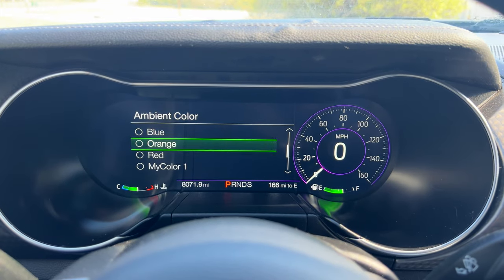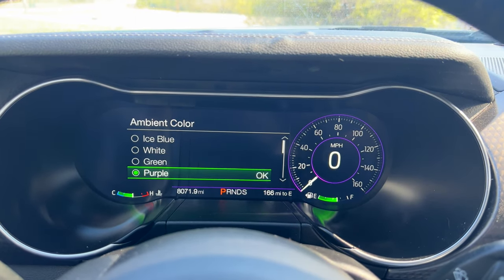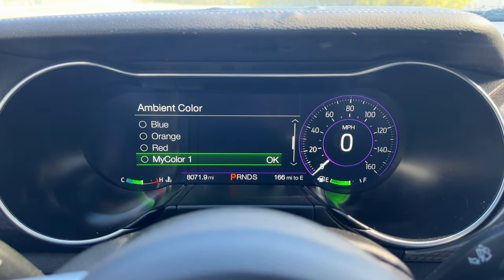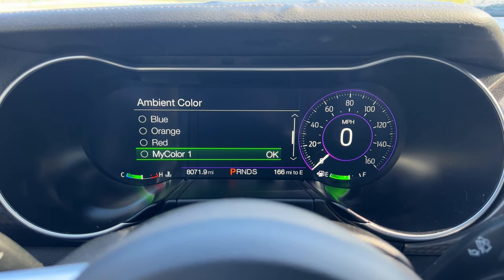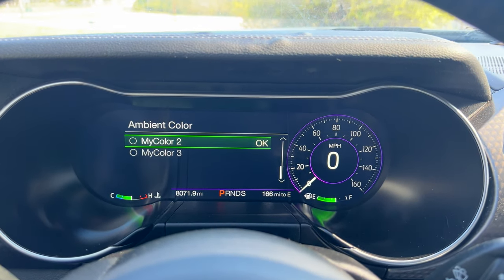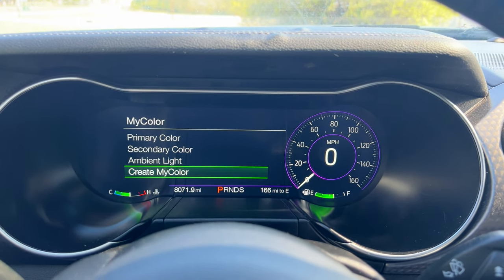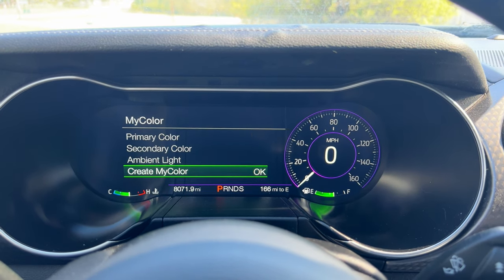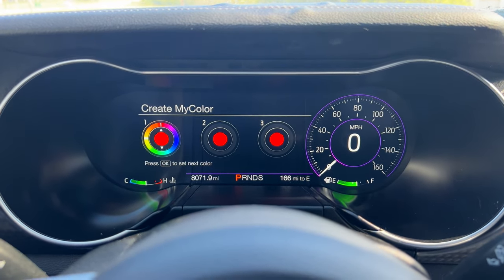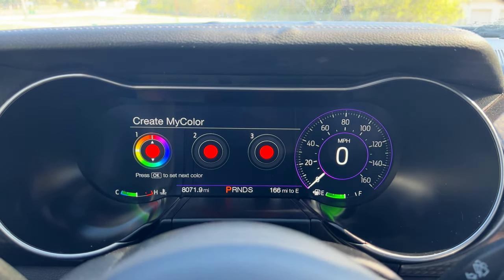And with each of these, you have all these colors built into it. You've got ice blue, white, green, purple, blue, orange, and red. If you don't want one of those colors, let's say you have a brand that you want to make the color of your interior lighting, then you can go into my color and configure it. To do that, you go down to create my color. This is where you can change your different hues, tints, shades, and you can have up to 3 my colors set.